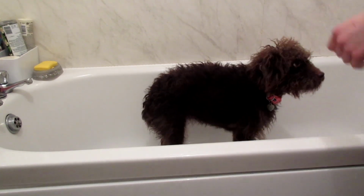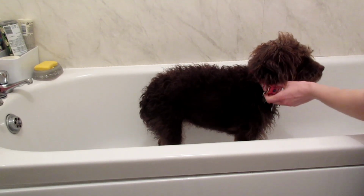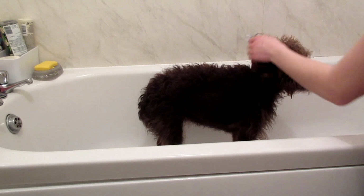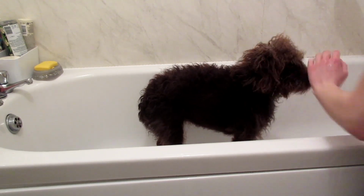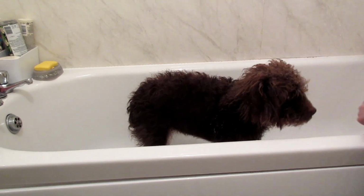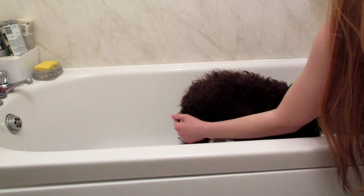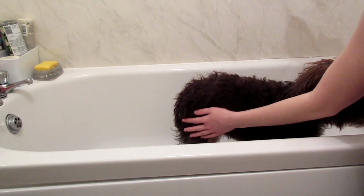We do this for her every couple weeks, sometimes about once a month, 1 to 2 times a month, just to keep her nice and fresh. But we don't want to wash her too much because it can make dogs have dry skin. But anyway, you can see she doesn't want to get under the water, but she has to.